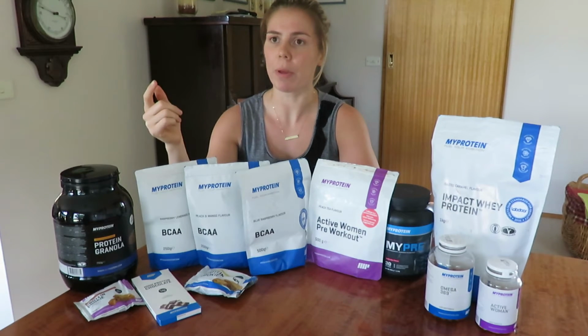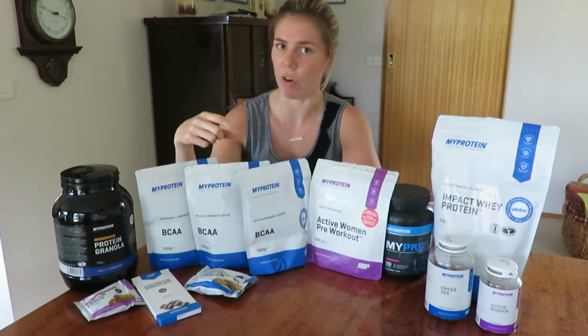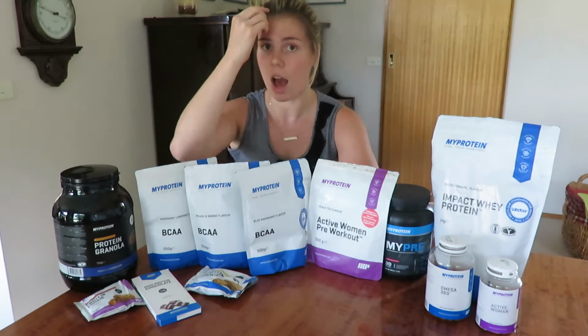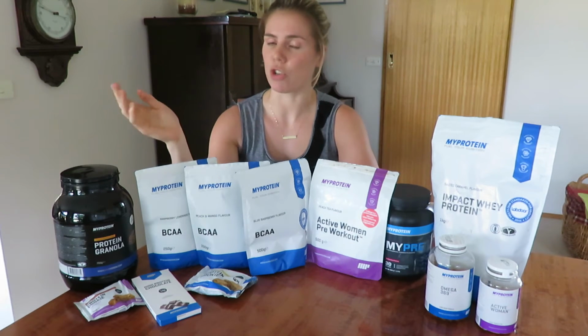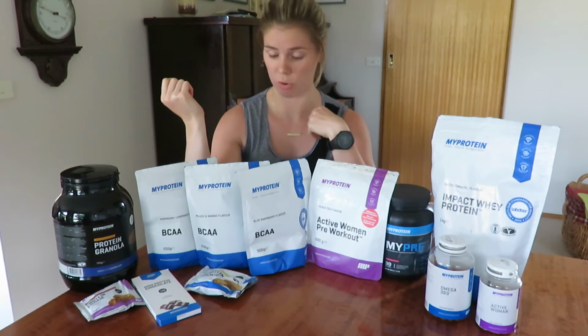In terms of cookies, like I said, double chocolate is my favorite. And then I would probably rate the skinny cookie below that. It's also better because it's a 50-gram serving size compared to the 75-gram serving size of the normal protein cookies. And then the white chocolate almond below that. I'm keen to try some of their other flavors though, like Rocky Road, so I'll have to see how that goes.